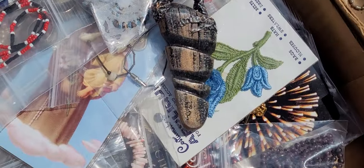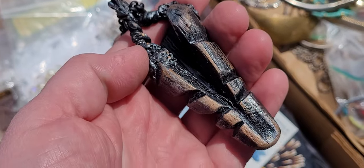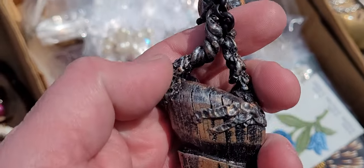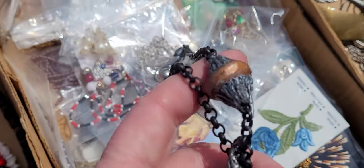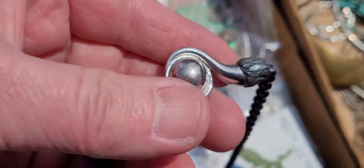So somebody said this is an artwork piece. Look at this, y'all. I don't know if that's wood or what that is. At first I thought it was like a Harry Potter sort of thing. But I'm going to show you this up close. We're going to get this one. Look at this. It's just crazy. And then this is all metal.